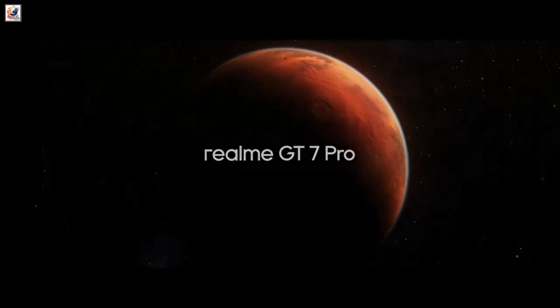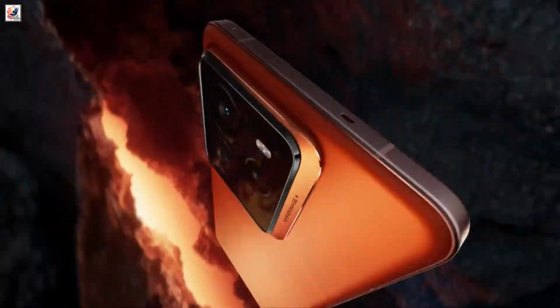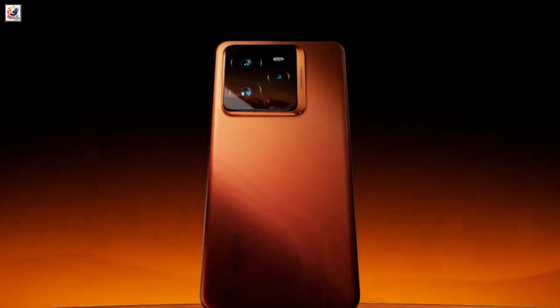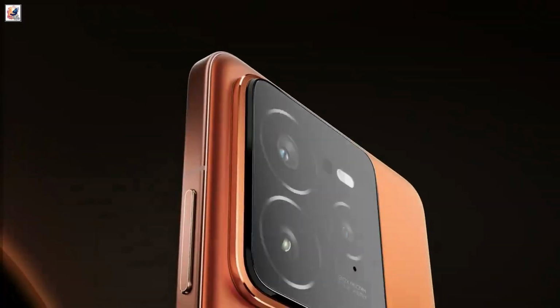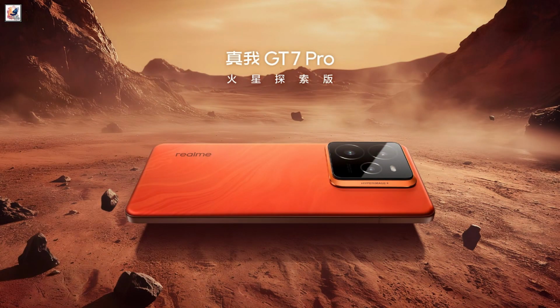Realme official confirmation that the GT7 Pro will debut on November 4th in China. Now shared official renders of the GT7 Pro's 3 official colors teaser. GT7 Pro will arrive in Star Trail Titanium, Light White, and a special Mars Exploration Edition.